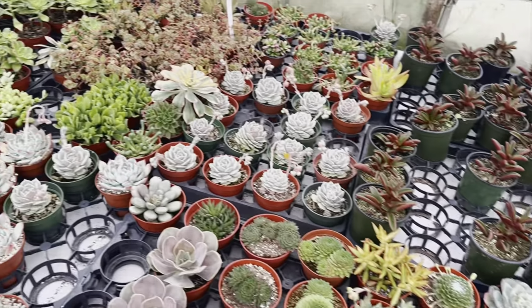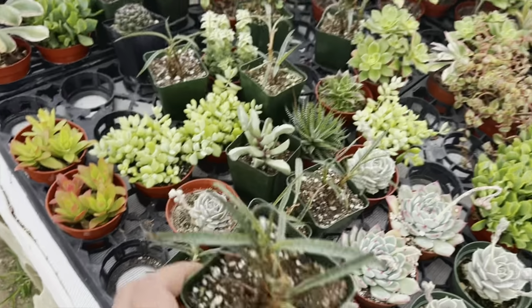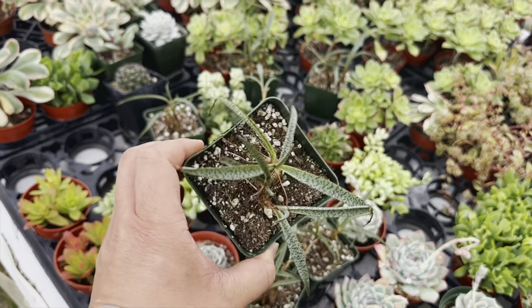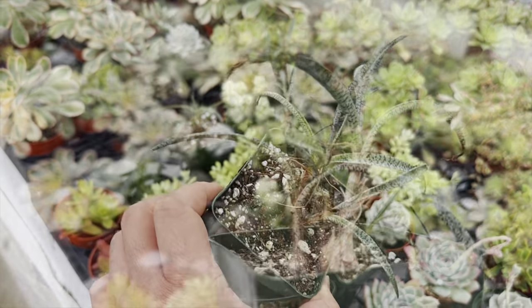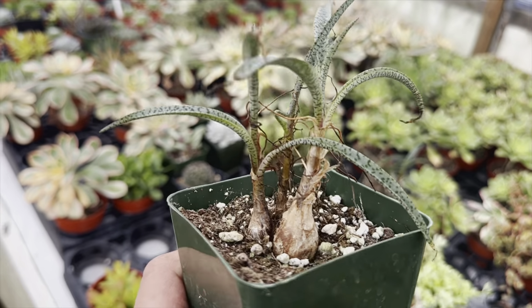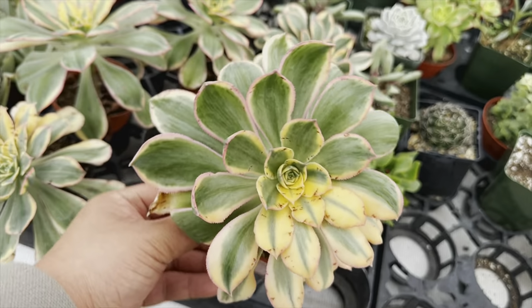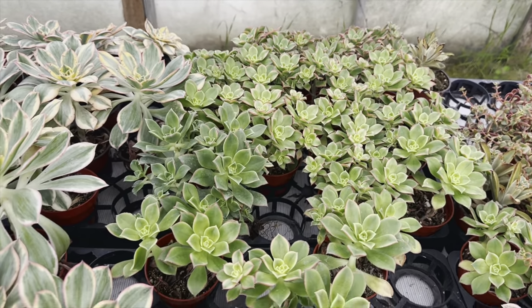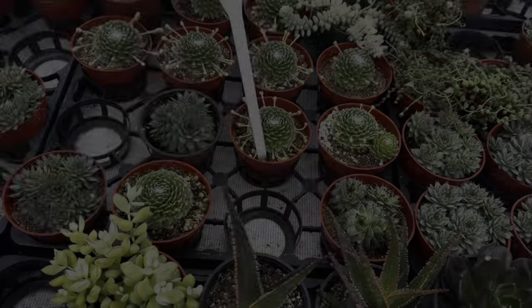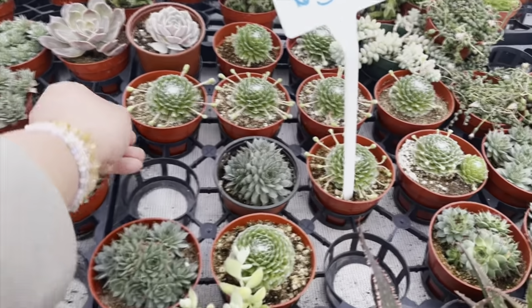Wow, everything on this table is $3. And they have Lithops on this table. So these are $3. I love these. These are really pretty plants. Isn't that cool looking? You can get an Aeonium Sunburst for $3, which is great. You can also get an Aeonium Kiwi. These are also $3. Look at the new growth on these Sempervivums. Super cool.